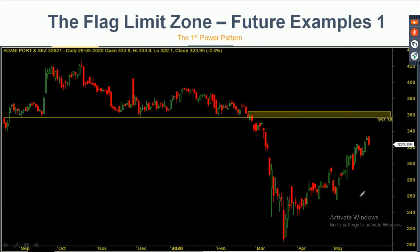You know what happens? Mark all the zones. Look at this. Drop and rally. Okay, this is one zone. Rally, base, gap up rally. This is one gap up drop. This is one zone. Okay. Drop, base, rally. This is one zone. Show me one zone which is fresh. You can't find a single damn zone which is fresh.